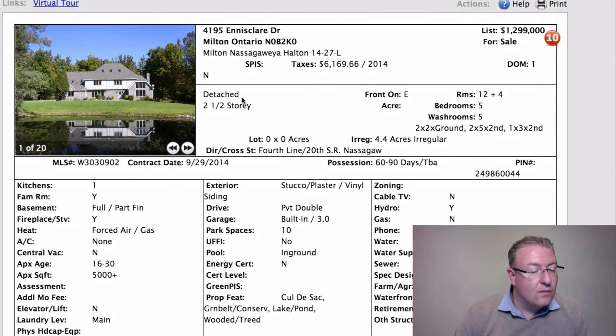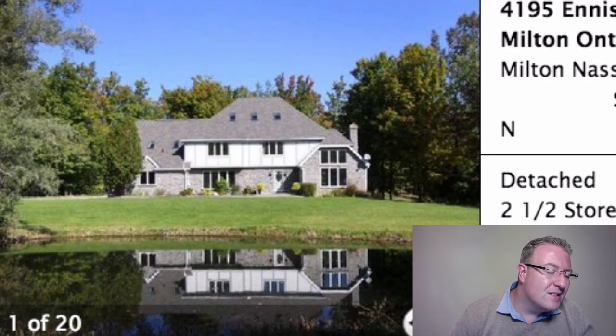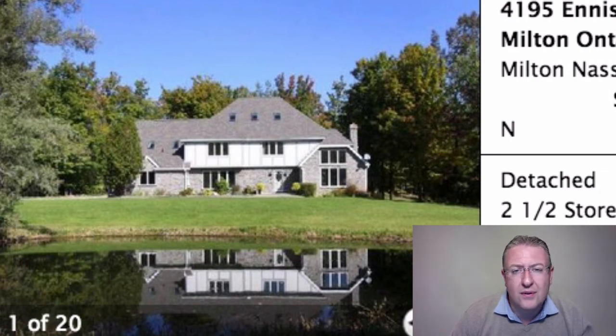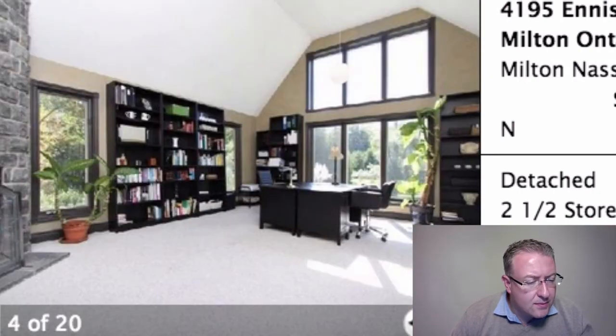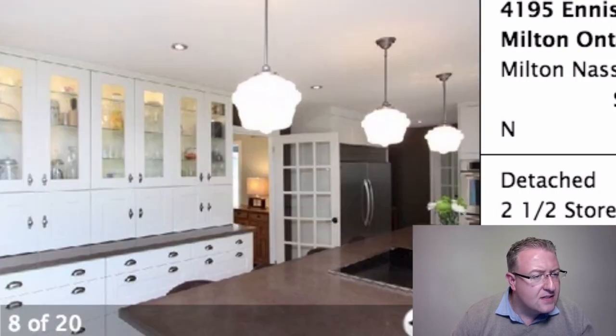We've got Ennisclare at 1.299. And so anyway, much better presentation than last time. I think they were at 1.3 or 1.399 or something like that. So price is down. I think they rearranged some of the furniture here. This is a great room. They're using it as an office right now. Big kitchen, lots of space in this home.